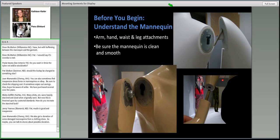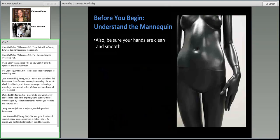You also want to make sure that it's clean and smooth, that there aren't any areas on there that will catch or braid, that they're not covered with dust and the like. And then also, the conservator speaking here, you want to make sure that your hands are also clean and smooth before you start working.